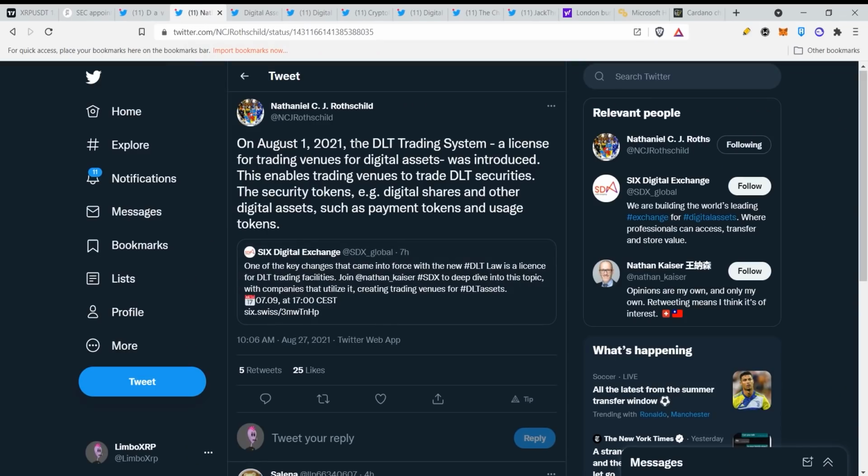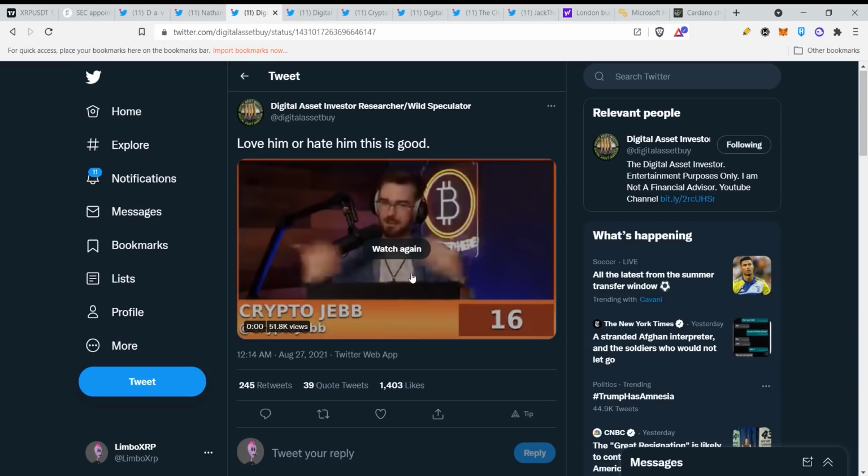On August 1, 2021, the DLT trading system, a license for trading venues for digital assets, was introduced. This enables trading venues to trade the DLT securities, the security tokens, digital shares, and other digital assets such as payment tokens and usage tokens. Now, this is what you're going to get in the space, guys. Bit by bit, there is more regulation, which is a good thing. Because when there is regulation, there will be certain rules that will apply when you want to buy a currency, a crypto or anything. This will be safe for you, and it will also be a good thing because a lot of cryptocurrencies, a lot of scams will get out of the way, and they will see that XRP has the best utility.